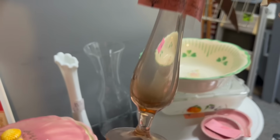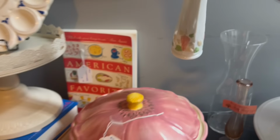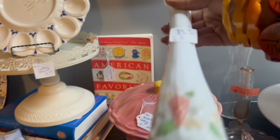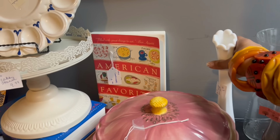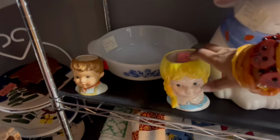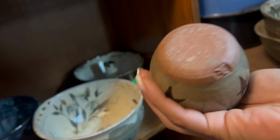All right, couple more little vases. That one's got a little too much wear and chip. This is pretty with the hand painting. Westmoreland, $9. It's got grapes on it. That's kind of fun. What's this girl? She is $13 and coming with us. Easy. Some really neat pottery.